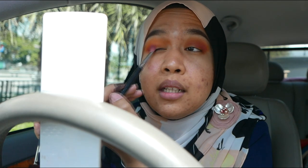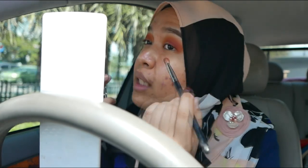So I choose this palette. Obviously, it's about the travel friendly, apa ingat? Very pigmented, senang nak blend. So memang menepati piawaian lah untuk get ready today because I need something yang I can work with fast and furious style. Aren't you guys excited? Guys, we're meeting AishahMasram today, okay?